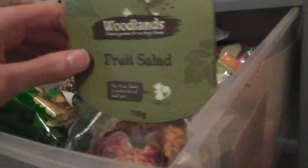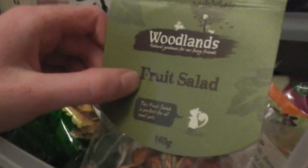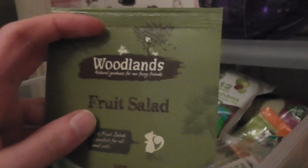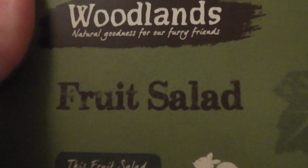Now I'm going to move on to treats. Most treats you want to stick to are definitely natural treats. Definitely recommend Woodlands. The Woodlands range of treats are brilliant. They're always so healthy and they hardly add anything in their treats. Like these are brilliant. Honey loves these so much. These are the Woodlands fruit salad. You can also, just put that up there for now.